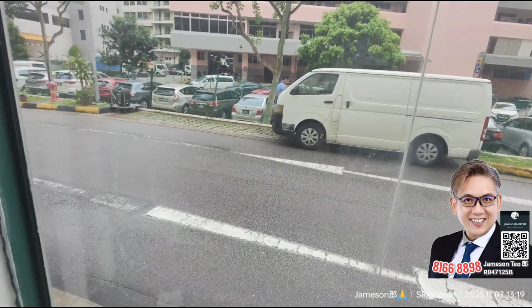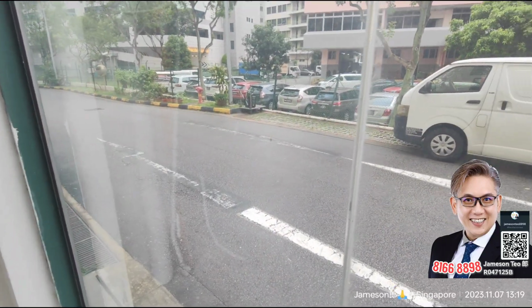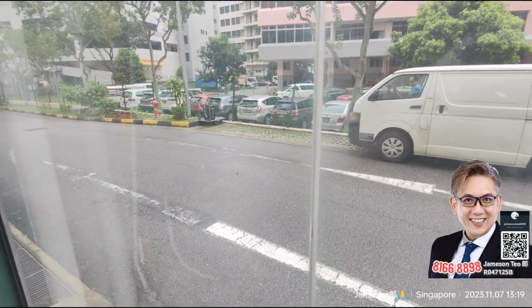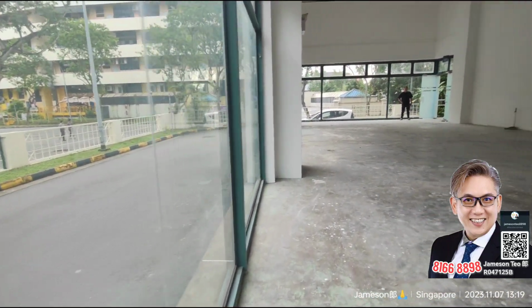It's right over here. Okay. You can just push up your goods, your delivery, your lorry, and straight away you can do your delivery, or you can load up any of your goods.